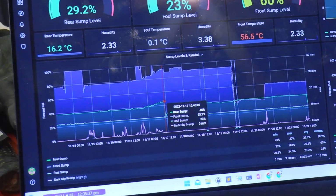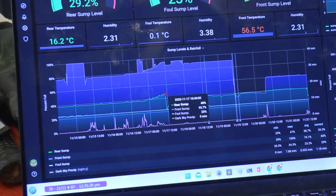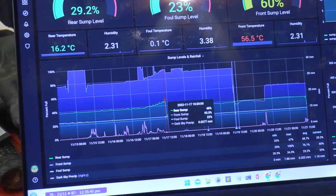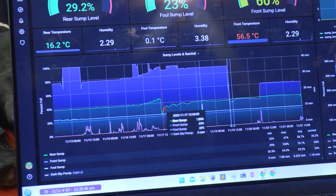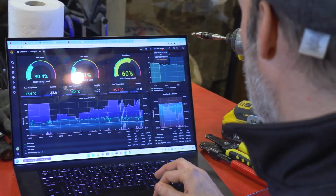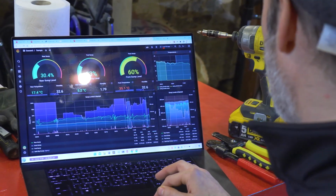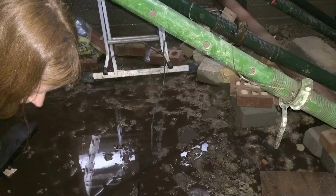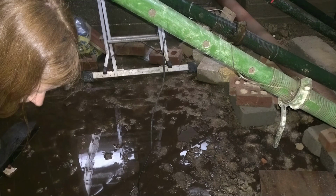It's hit the moment where the water's too high for the actual pump's arm, and that's gone off and expunged, and then starts filling back up immediately again. Of course, you can zoom out to 90 days. I've got about a year and a half worth of data here, so I can go in and troubleshoot things as well. So this is a picture of Anna in our front basement.